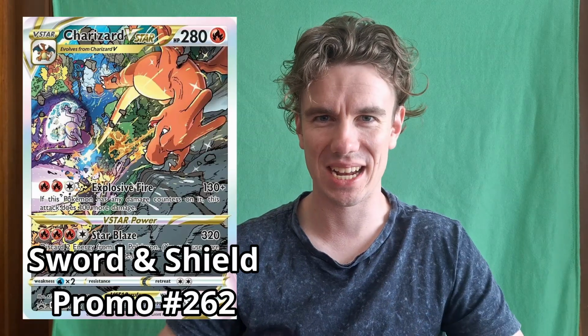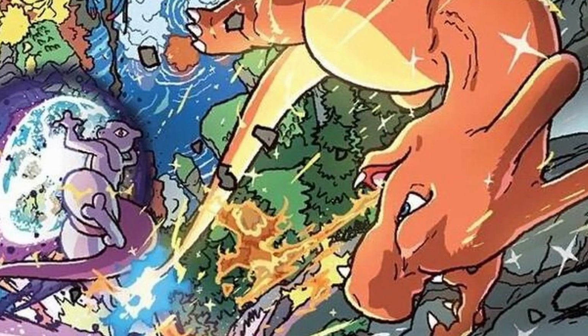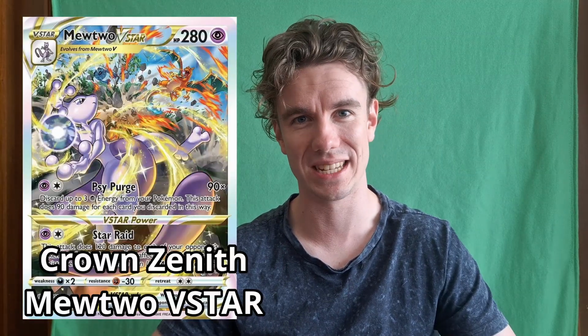The Charizard V-Star promo. This card showcases an epic battle between Charizard and Mewtwo, and you can pick it up for $20, so you don't have to look like this Diglett when you look at the price tag. This also gives you the opportunity to get the connecting artwork of the Mewtwo V-Star from Crown Zenith, although this one will set you back a little bit more, around $80.